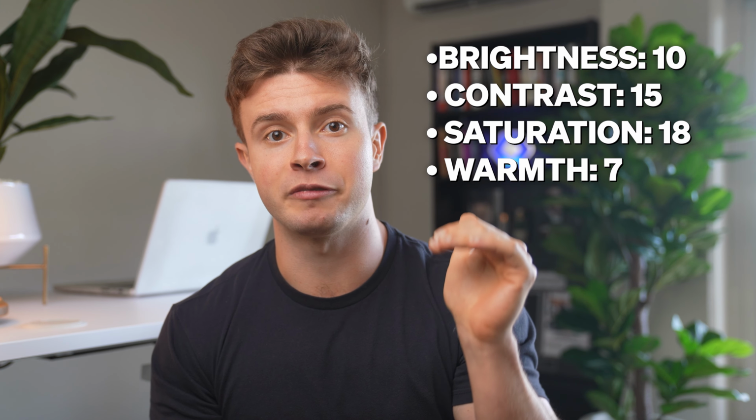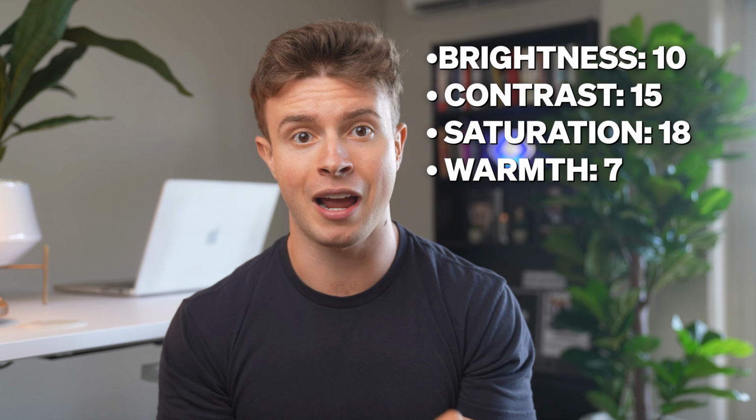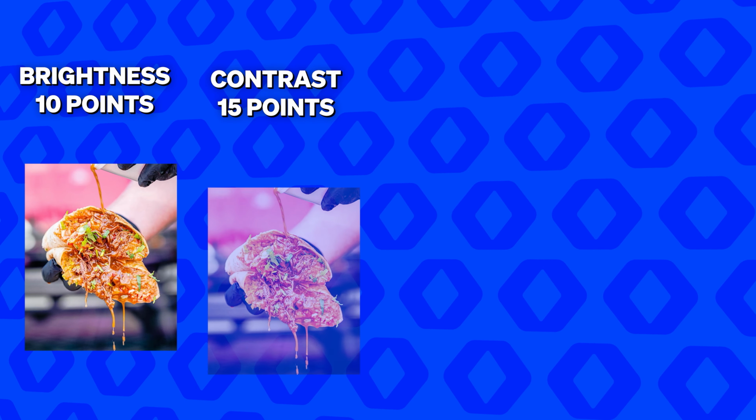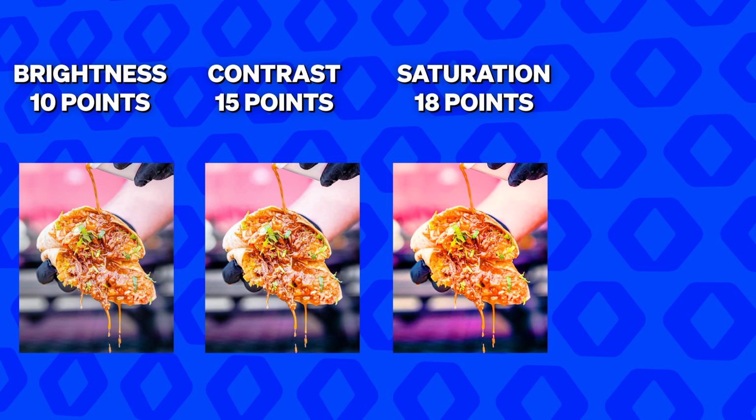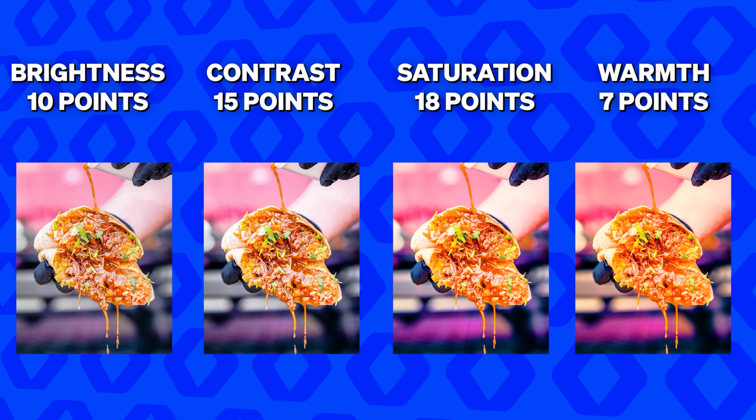If you want to get advanced and edit like the top Instagram pages, they tend to apply these settings manually with images in their editing app to make sure they look as delicious as possible. They turn brightness up about 10 points. They turn contrast up about 15 points. They turn saturation up about 18 points, and they increase warmth about 7 points.